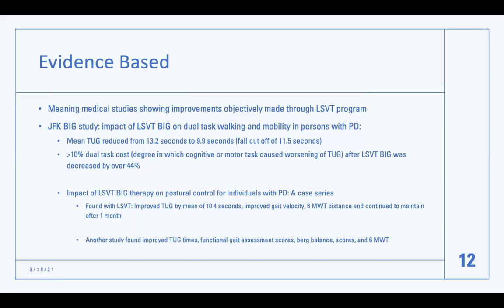So they found that the mean TUG, so that Timed Up and Go test that we talked about, reduced from 13.2 seconds to 9.9 seconds. So they were able to complete that test quicker, in less time. So that's suggesting an improvement in balance, stability, speed of walking, and also general safety.